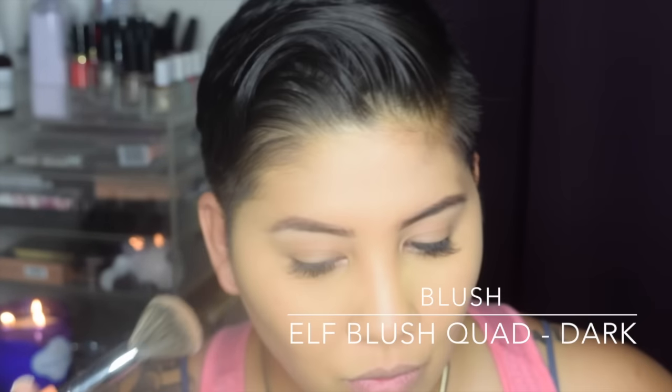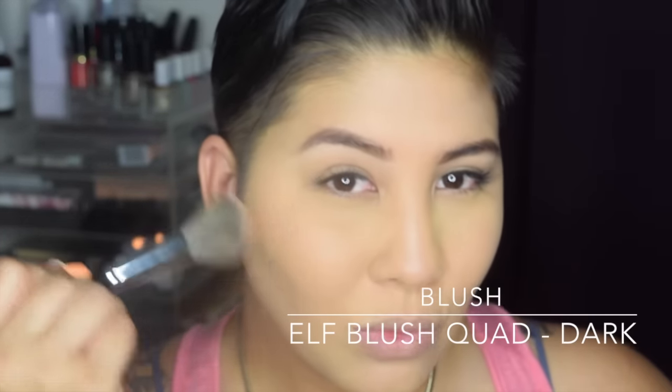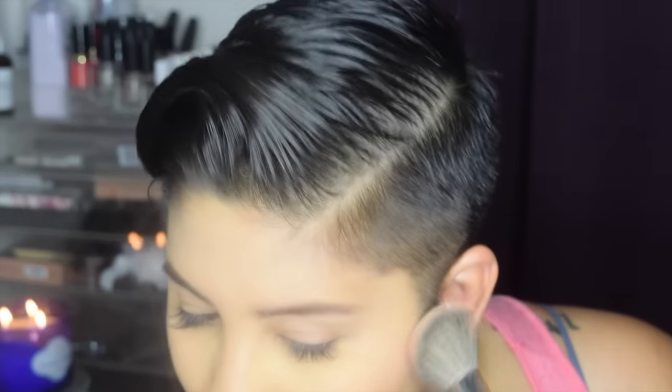Then I'm going to go in with this peachy color blush from the e.l.f. Blush Quad. There are two different quads. One is light and one is medium dark. And I, of course, got the darker one. But you guys, these blushes are so beautiful. They're so pigmented. They go on beautifully. They wear all day. So if you're in the market for some blushes, these are bomb.